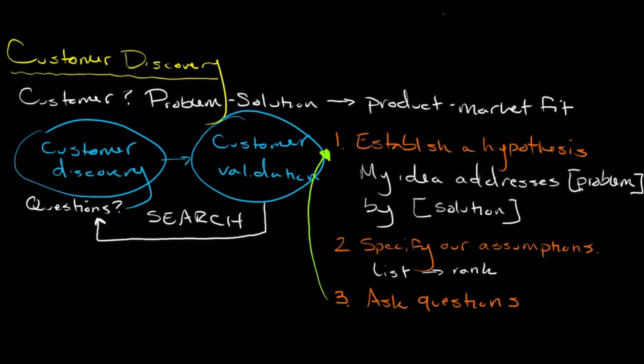And so one of the ways to do this is to ask open-ended questions that lead you to get some information that can help you address one of those areas. This could be anything as specific as, what is your current way of solving said problem? Again, focusing on what your problem is, trying to get a better idea of what it is.